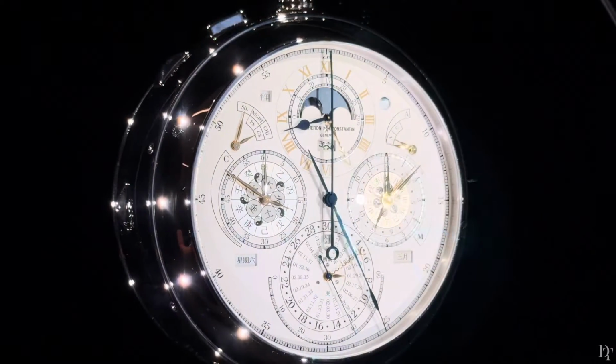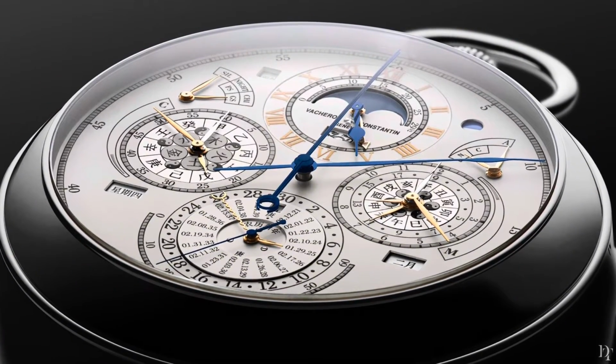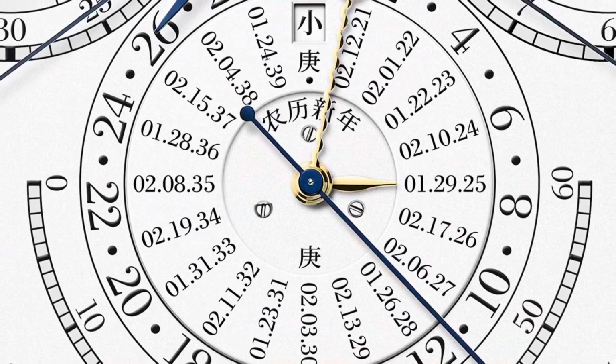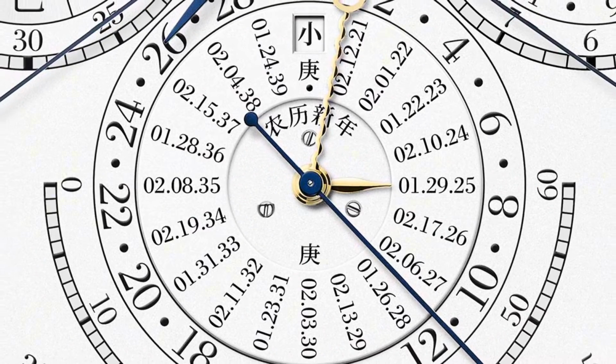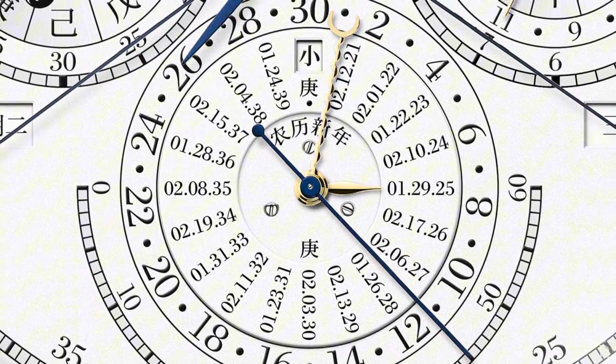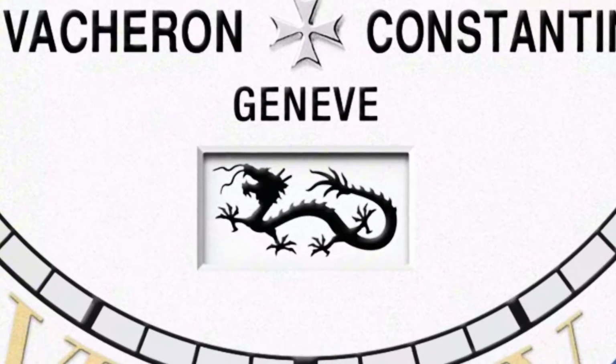It's programmed to the year 2200, which is a genius achievement given the extreme complexity of the Chinese calendar, which is both irregular and cyclical by nature. The disc-type display shows the exact date of the Chinese New Year, which fluctuates between January 21st and February 21st, and an aperture position below the moon phases also displays the current year's Chinese zodiac animal.